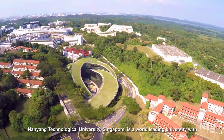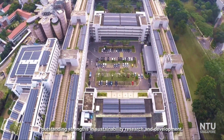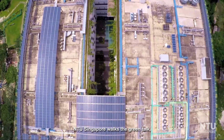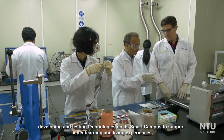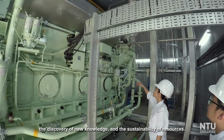Nanyang Technological University, Singapore is a world-leading university with outstanding strengths in sustainability research and development. NTU Singapore walks the green talk, developing and testing technologies on its smart campus to support better learning and living experiences, the discovery of new knowledge, and the sustainability of resources.